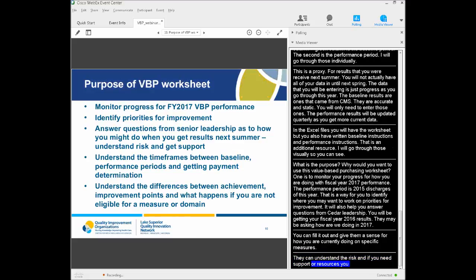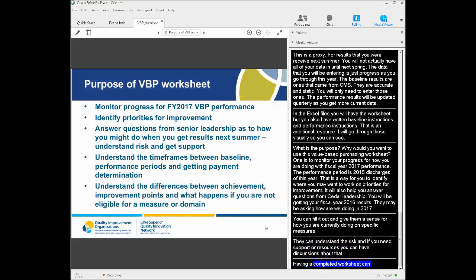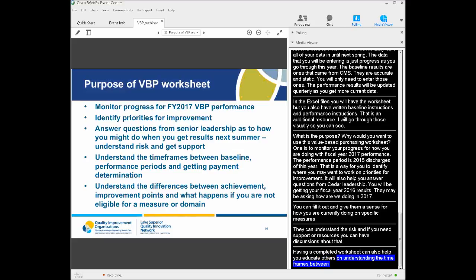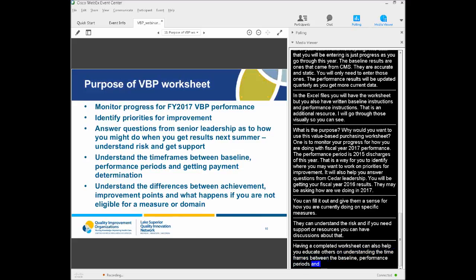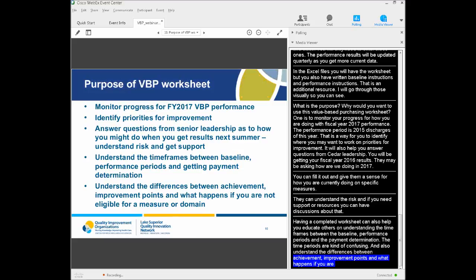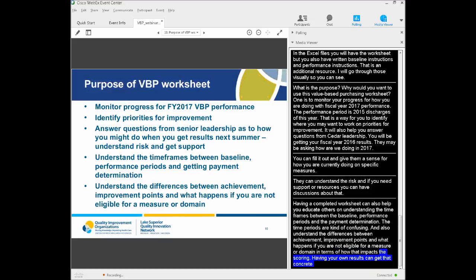Having a completed worksheet can also help you educate others on the time frames between the baseline and performance periods and the payment determination. Those time periods are kind of confusing. It also helps to understand the differences between achievement and improvement points, and what happens if you're not eligible for a measure or domain in terms of how that impacts the scoring. So having your own results gives a concrete example that can be helpful to educate people as to how the overall program works.